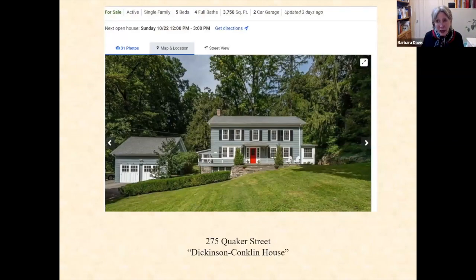And what house did I choose? Well, I needed one that was on the market, because otherwise I'd have to get the owner's permission to do this hunt. I thought it was only fair. So I chose one, and I wanted an older house. So I went through many different realtor sites online, and I came up with this one at 275 Quaker Street. And on some of the sites, it said the Dickinson Conklin house.